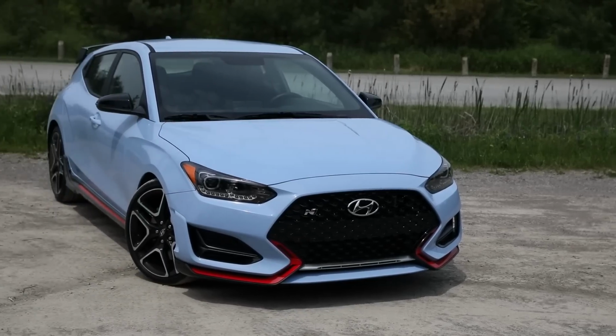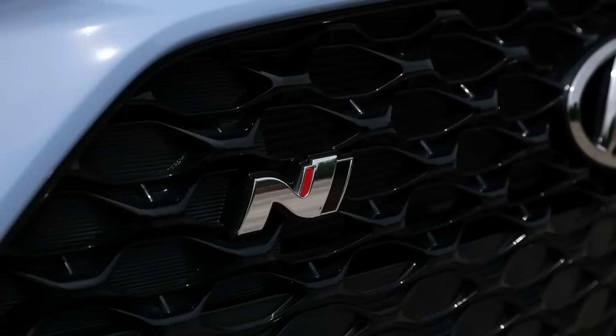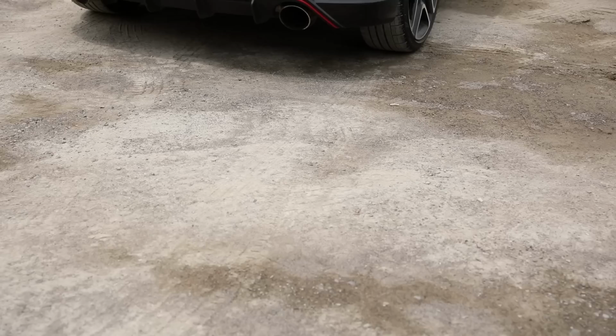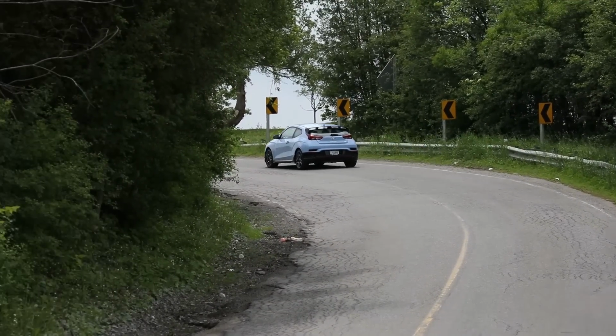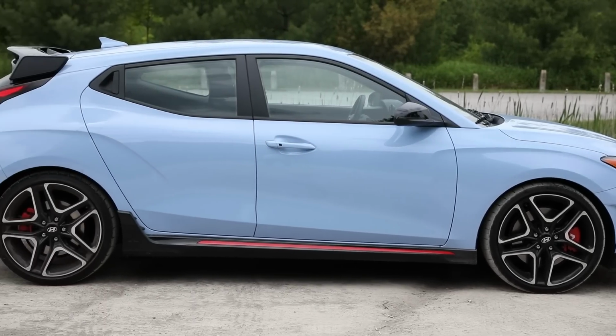When you sit in the Veloster N and start it up for the first time, the first thing you'll notice is that Hyundai has taken building a legit hot hatch very, very seriously. When you look at what the Veloster was when it first came out around 2012, 2013, it had the potential to become something good. And then around 2016, Hyundai came out with the Veloster Rally Edition, and that gave it special matte paint, bigger wheels, stickier tires, and that's the closest it's ever come to being a legit hot hatch. But it still fell short.